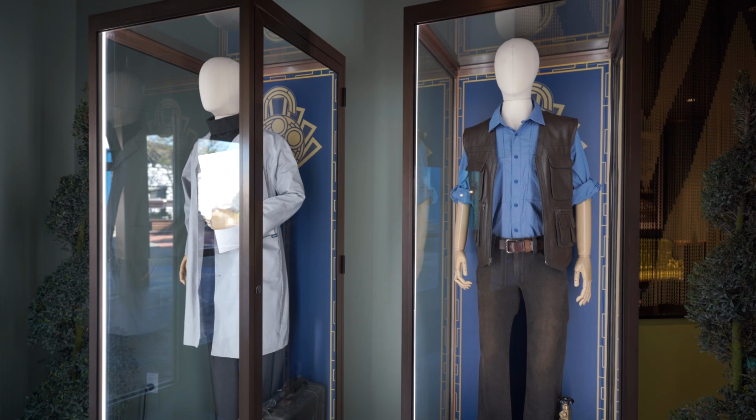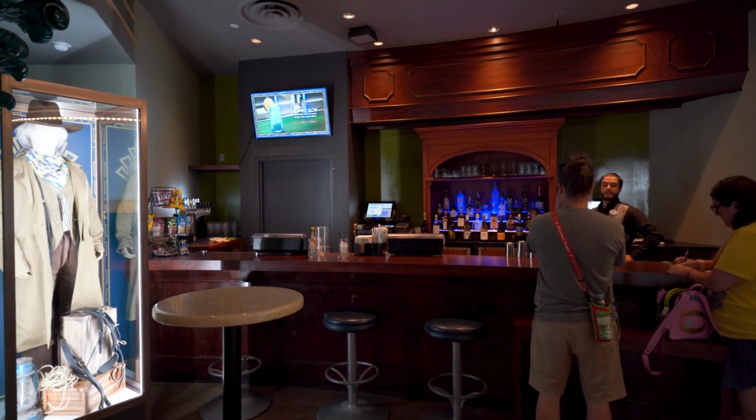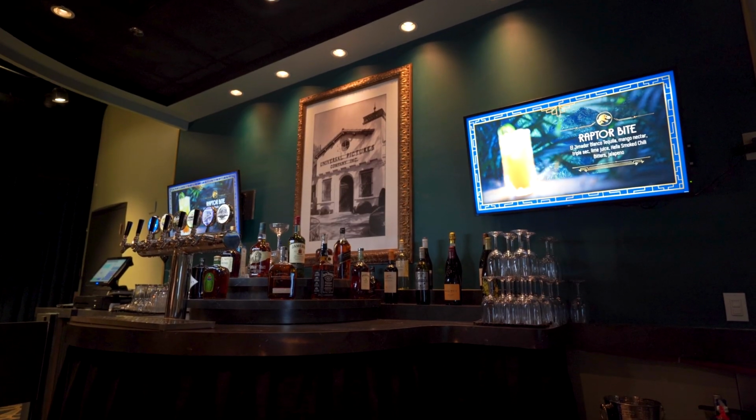There's lots of costumes of Doc Brown and the characters from Jurassic World. It's actually 2 bars, which I didn't expect. There's a bar down on the first floor, and there's a bar on the second floor. This thing is 2 floors.